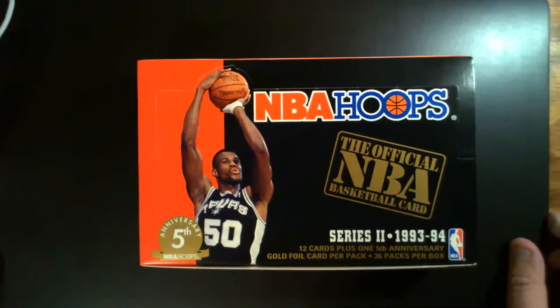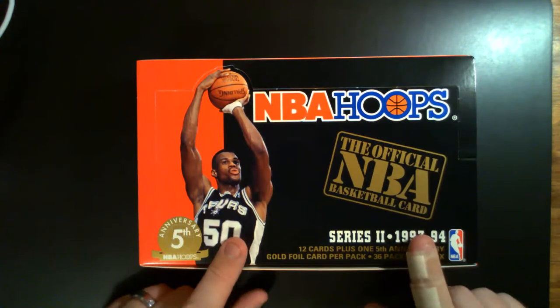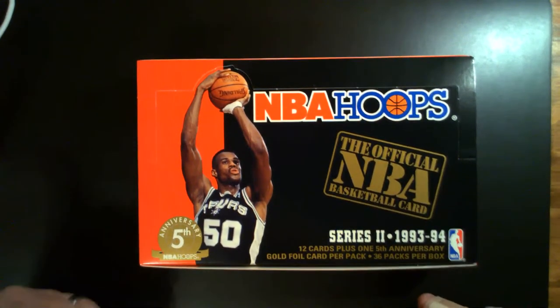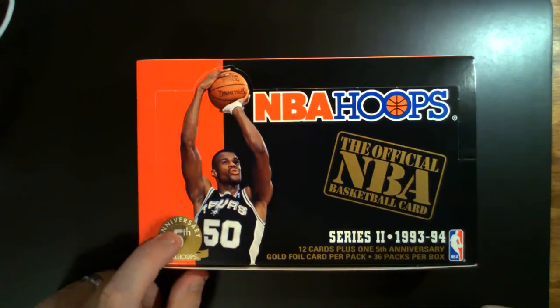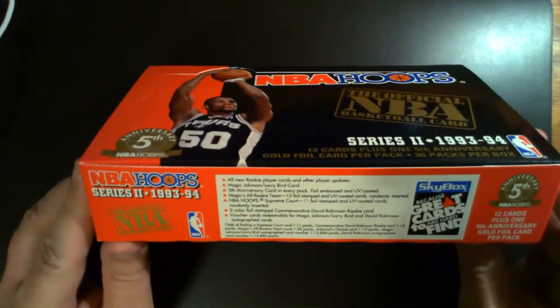And series one definitely had more cards. I didn't realize at the time series two got kind of shafted. It was only like 170 cards in the whole set, whereas series one had the majority of the cards, but we get a fifth anniversary parallel in every pack. I remember those. And then other inserts.